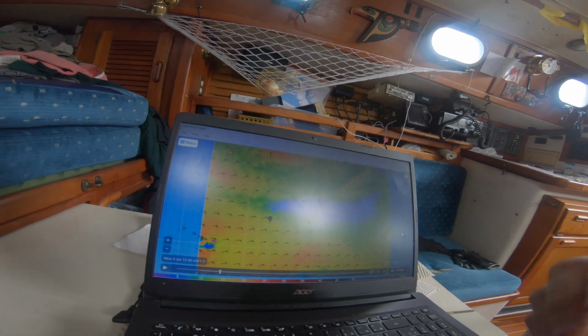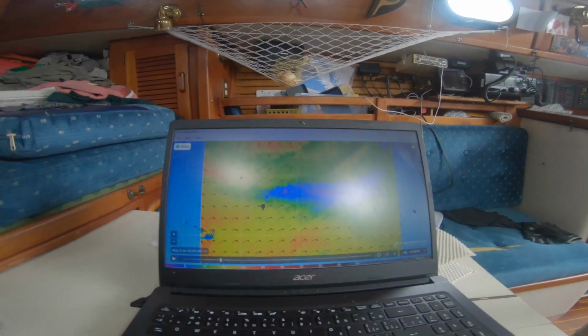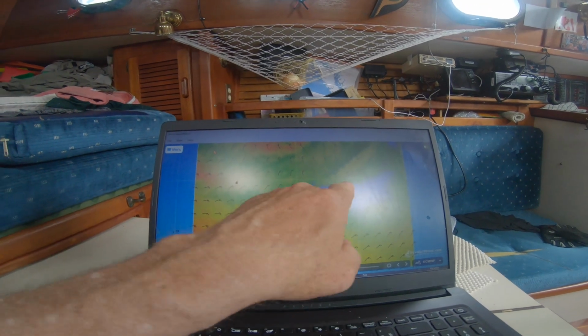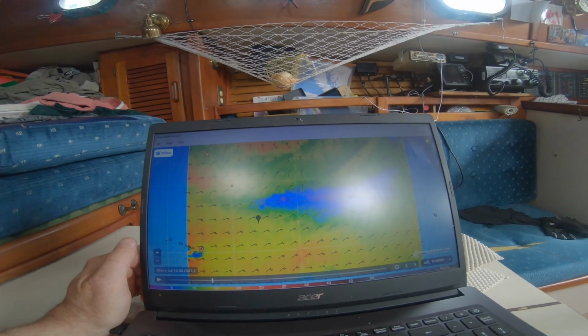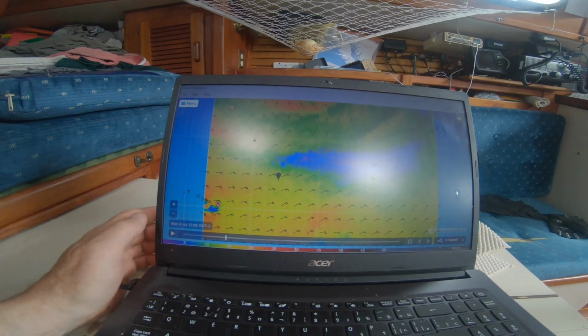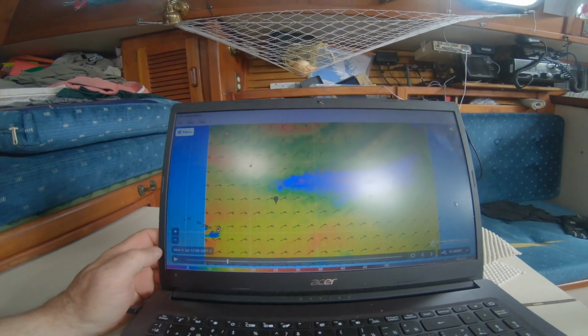Good morning. It's July the 4th, and we continue to go south. I was going to jibe, but I'll show you on PredictWind why we're not going to jibe. So that's roughly where we are now. That's the great wind hole. It was very small when we were in it, and it's getting bigger and bigger. So that's the situation as of about right now.